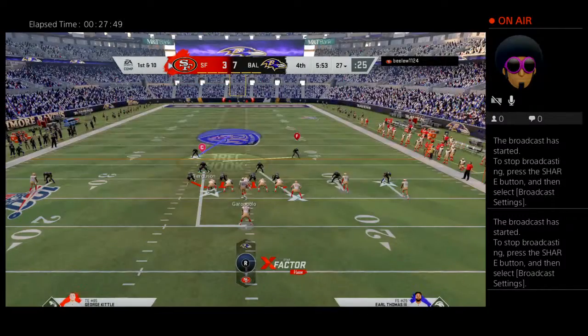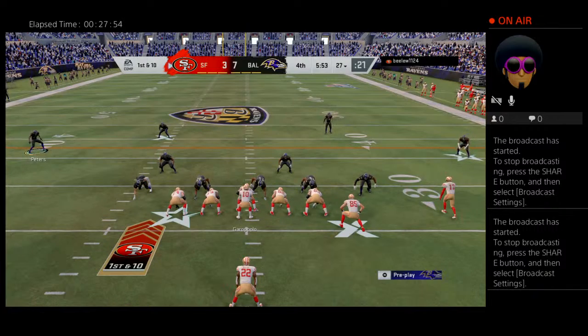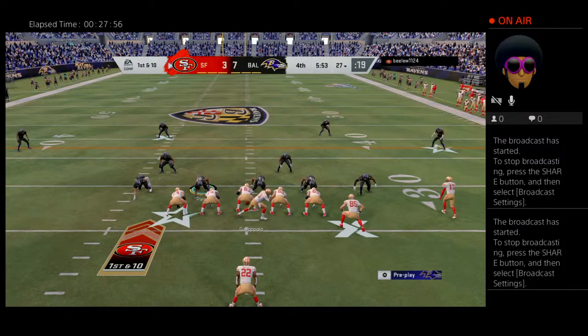Here we go. 49er offense set to get this drive underway, and the interception thrown in the red zone last time. We'll see if they can rebound.